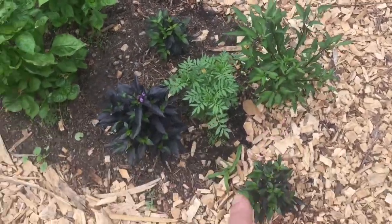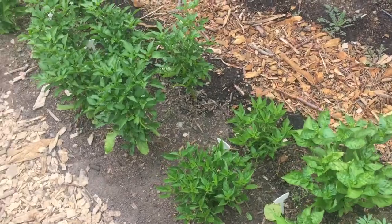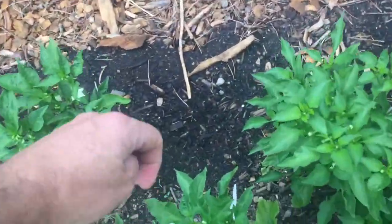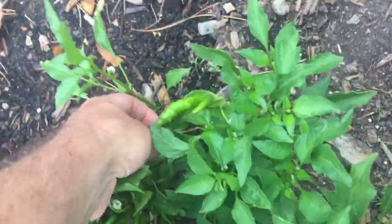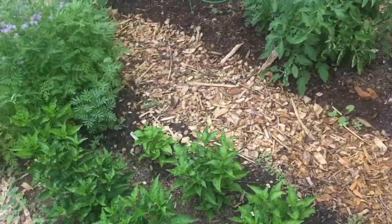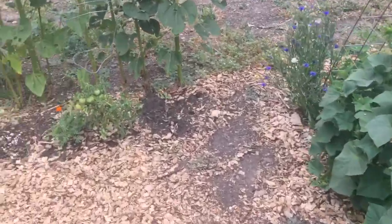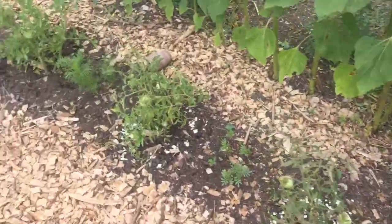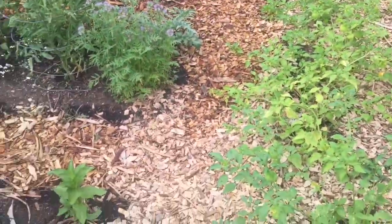And through here, these are all hot peppers. They're all doing really well. Got all kinds of little hot peppers coming in. I think these are just little chili peppers here. And over here, these are going to be banana peppers or Anaheim or something like that. I'm not sure. And I harvested a bunch of tomatillos earlier today. So all these in through here are the tomatillos.